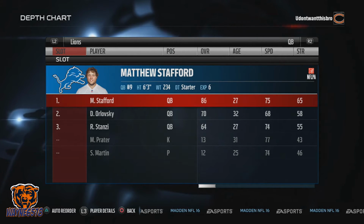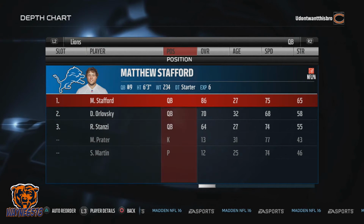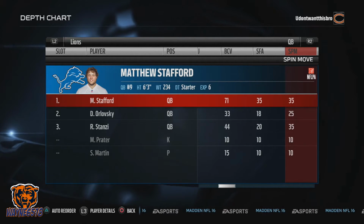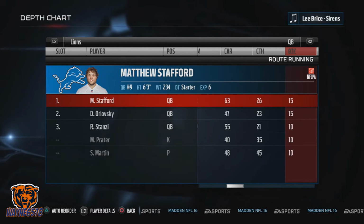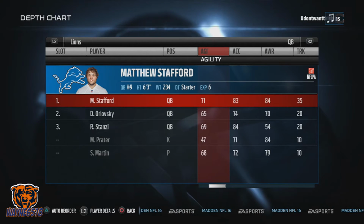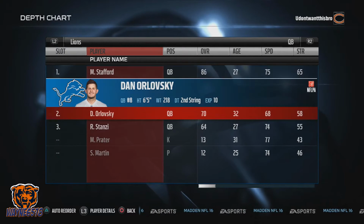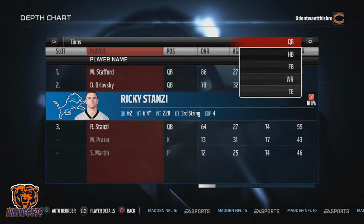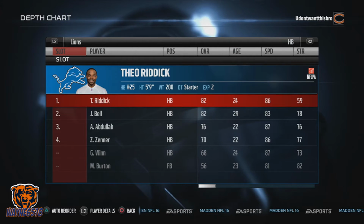So at quarterback, we're going to be running with Matthew Stafford, of course, man. This guy has a decent arm. Too bad Calvin Johnson retired this year. But then we're going to go with Dan Orlovsky. I don't know how to say his name. And then Ricky Stanzi.